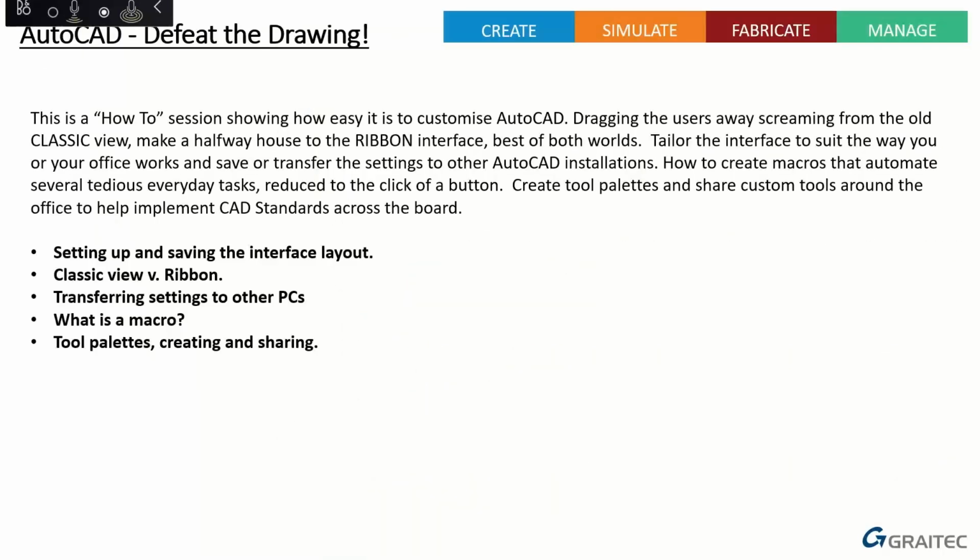Anyway, so this AutoCAD session, I should have changed the heading there. So this is a how-to session on customizing AutoCAD. Yeah, don't use it out of the box. Everybody does that. You need to tweak and tailor the interface to the way that you want to work. That's the idea. Now, I know a lot of you are historical AutoCAD users, and you like to work in your old familiar fashion, but be careful because they are changing the way the interface works. I mean, they used to have the classic view where you could just click the button and you came back to your comfort zone with the toolbars on the screen.